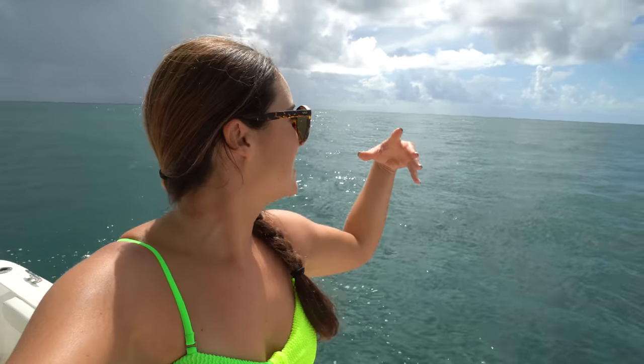So the weather report was showing some thunderstorms today. And as you can see, the sky is a little bit gray behind me. So hopefully this doesn't come in and affect us today because it's sunny elsewhere, but there are some gray skies and it's definitely raining out there. So fingers crossed we don't get chased out by a thunderstorm.